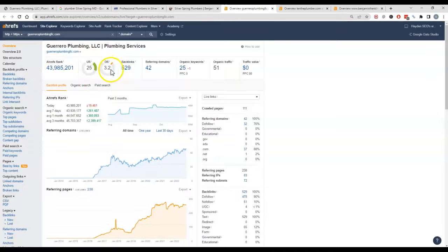So these are out of 100. 100 is good, 0 is bad. The higher these scores are, the more Google is going to trust your content and the more popular Google sees you as, and they're going to find more content or more keywords on your site and through the links. This is important because as you increase these, you'll get more keywords found and you'll rank for those keywords, and then you'll increase the traffic to your site basically.